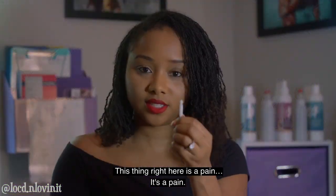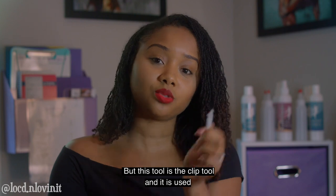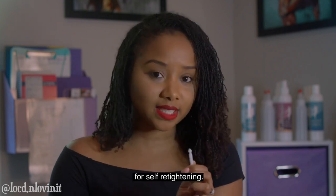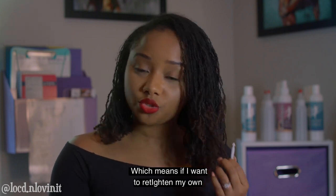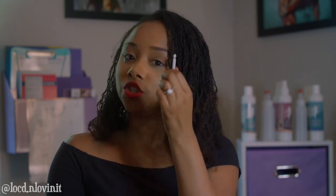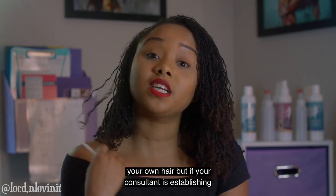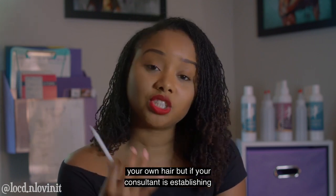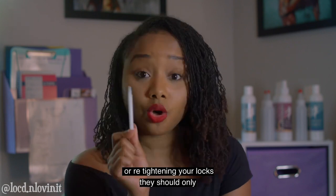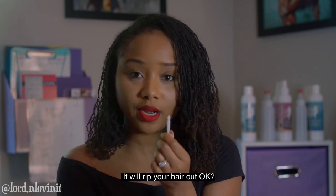This thing right here is a pain, it's a pain. But this tool is the clip tool and it is used for self-retightening, which means if I want to retighten my own hair, I would use this tool. You're not required to use this tool if you retighten your own hair, but if your consultant is establishing or retightening your locks, they should only be using the hook tool. Don't have them retighten your hair with this tool. It will rip your hair out, okay?